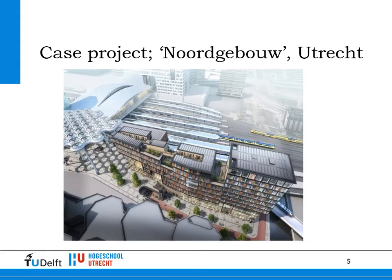So this is the case project in the Netherlands. This building, 23,000 square meters. This is a hotel. There's commercial stuff. There's apartments and offices. There's a railway station down here. So this was a case project. We aimed at the hotel part for a drywall building for testing whether the modeling can be done and whether it would work.